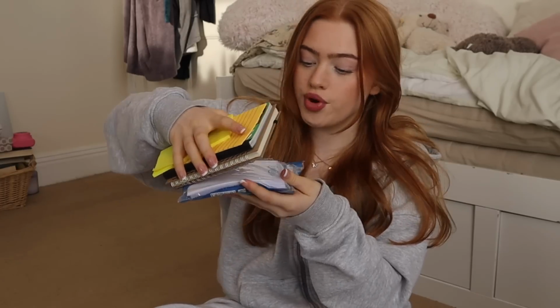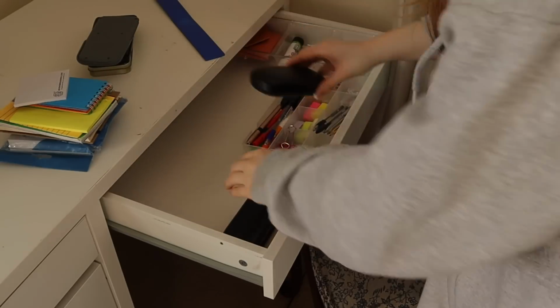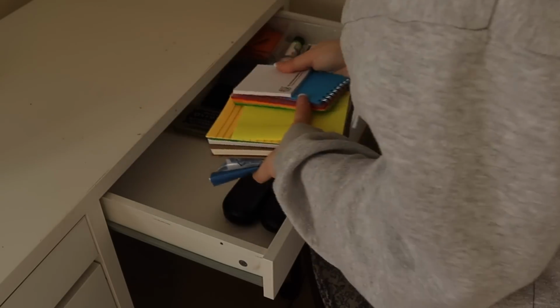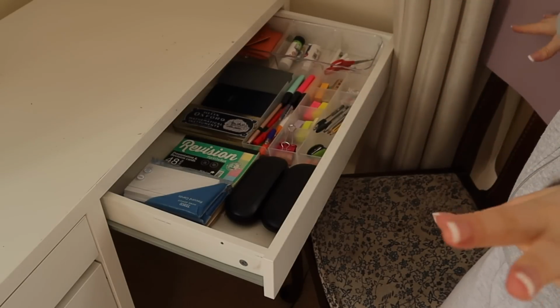I also have extra stuff for this drawer. Post-it notes, revision cards, notebooks, and more revision cards because they're in need. And then also in this drawer, I always pop in my two glasses cases, so I keep them in that drawer so I always know where to find them. My maths kit and also a ruler. Now I'm going to put this in its drawer and then assemble everything else. And that is the first drawer full.